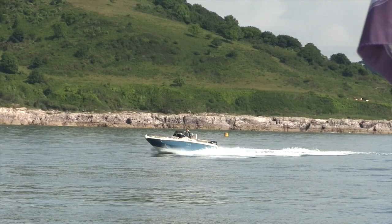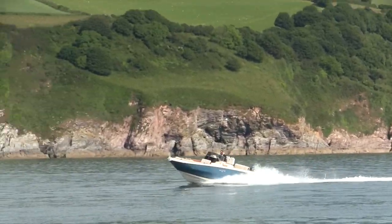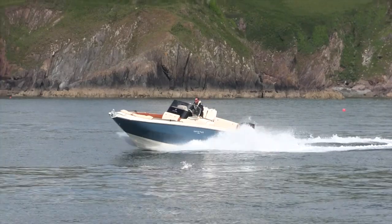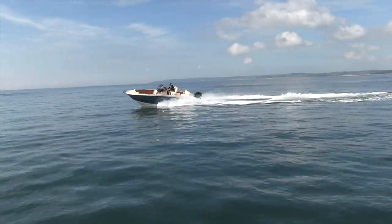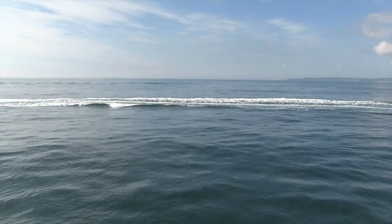We can wind her out, top speed. We saw about 34, maybe 35 knots earlier, and the boat feels very capable at that sort of speed. I certainly think you could go to the 250 if you wanted the ultimate performance, and you wouldn't feel like you are overpowering the boat. It's certainly capable of the sort of 40 knot top end that Invictus promised it'll do with that engine.